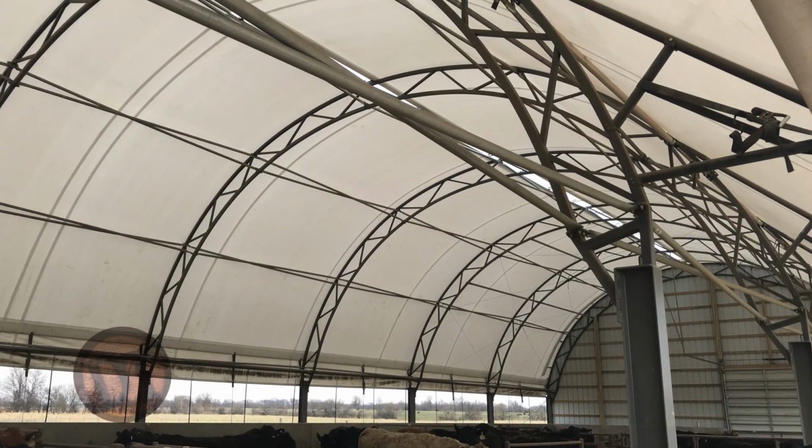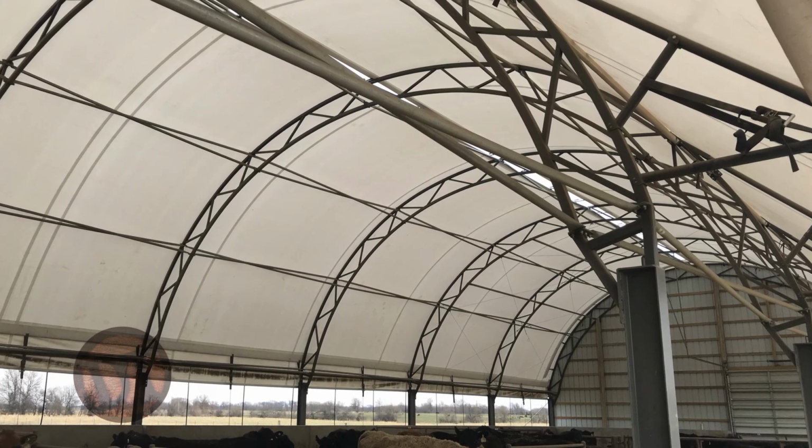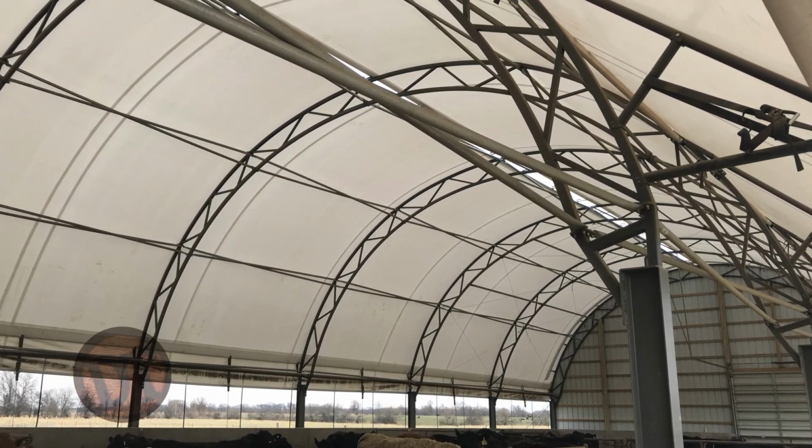There are different types of barns and facilities as we're talking about cow-calf operations and bringing them into confinement. The first one is a hoop barn, and that's probably the one that we see the most of, besides an outdoor lot that we'll bring cows into.